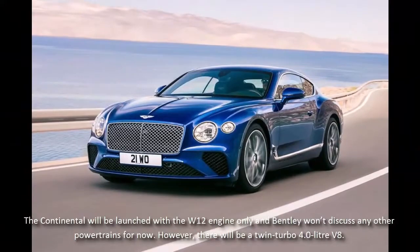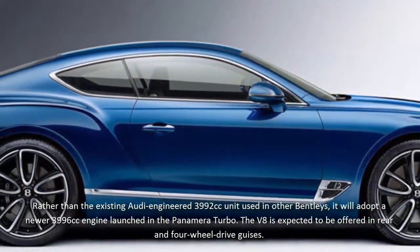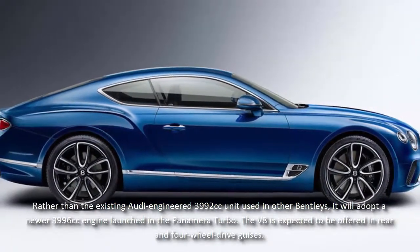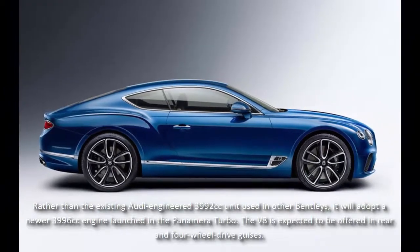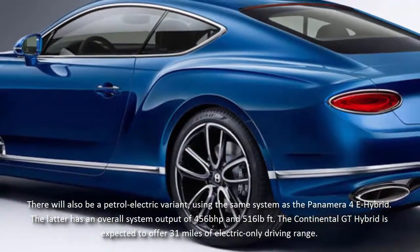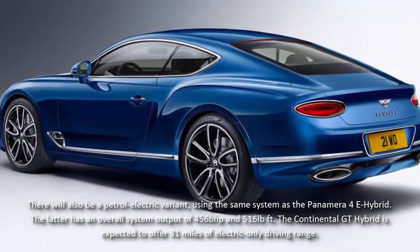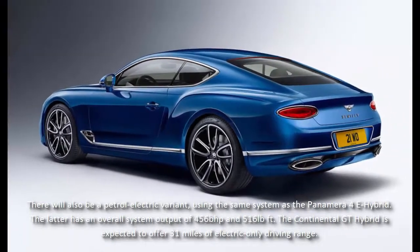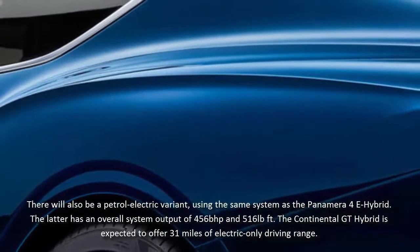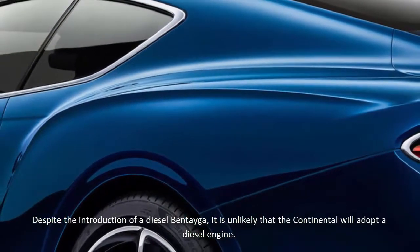However, there will be a twin-turbo 4.0-litre V8. Rather than the existing Audi-engineered 3992cc unit used in other Bentleys, it will adopt a newer 3996cc engine launched in the Panamera Turbo. The V8 is expected to be offered in rear and four-wheel drive guises. There will also be a petrol-electric variant, using the same system as the Panamera 4e hybrid. The latter has an overall system output of 456 bhp and 516 pounds-foot. The Continental GT hybrid is expected to offer 31 miles of electric-only driving range. Despite the introduction of a diesel Bentayga, it is unlikely that the Continental will adopt a diesel engine.